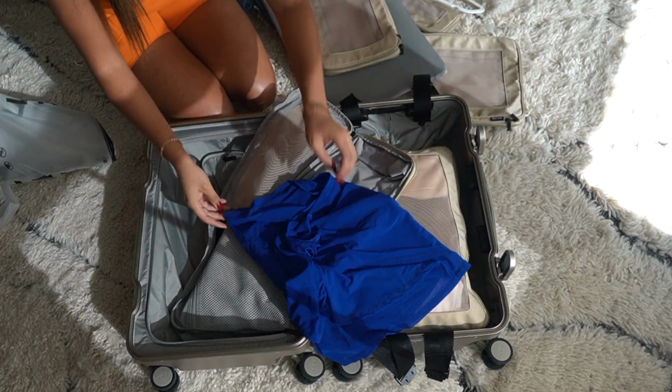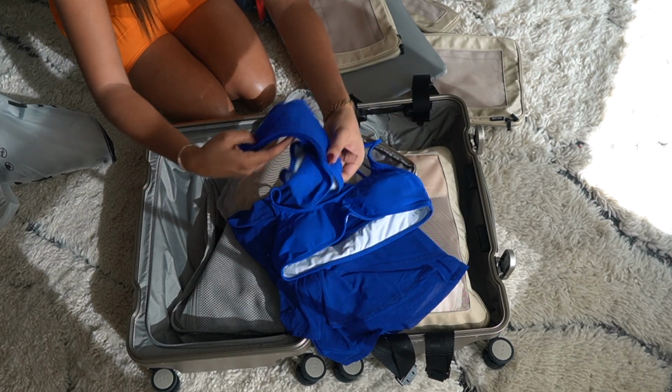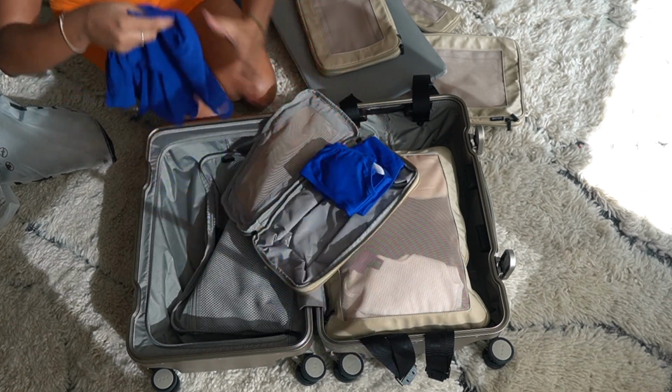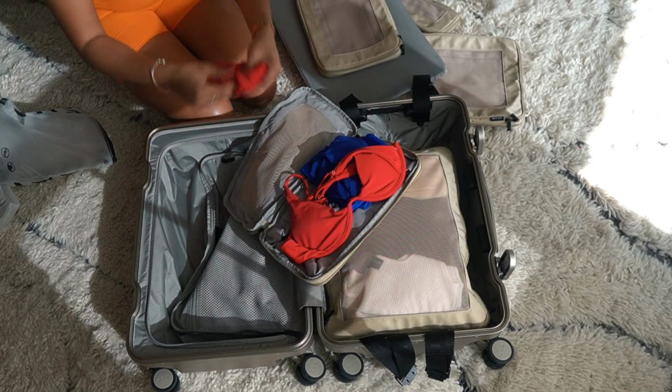Here I'm throwing in some extra bathing suits because I thought I was going to need those in Vegas. It's actually freezing in Vegas, so I didn't need them, but I love this little rectangular packing cube for putting undergarments, just things that are small and flat. Packing a carry-on suitcase is like a game of Tetris.